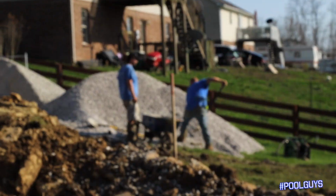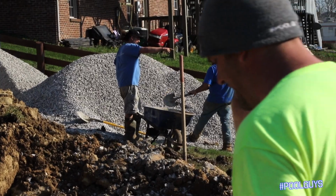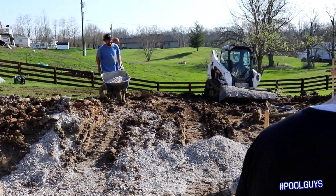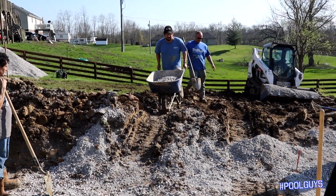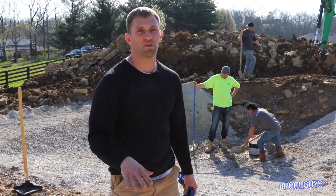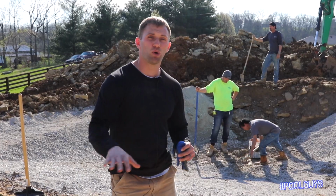We've got to put down a dense grade. It looks like number 57s, but it's like a crushed sandy kind of granular rock. The reason why is that it's going to absorb a lot of the moisture on the bottom of our pool floor, so we can start shaping it, and we're going to put our vermiculite on top of that. We'll put a good 2 to 3 inch coat on top of it, and that's our pool base.